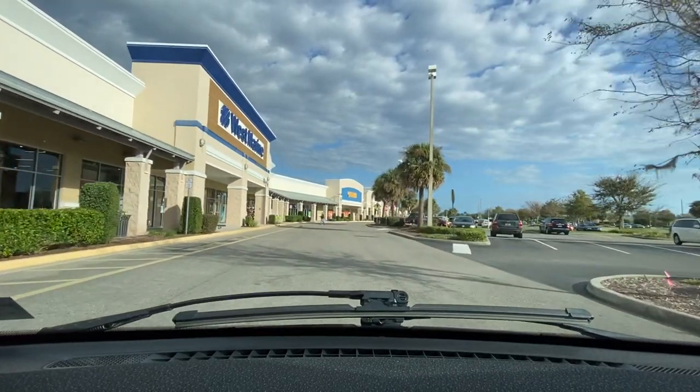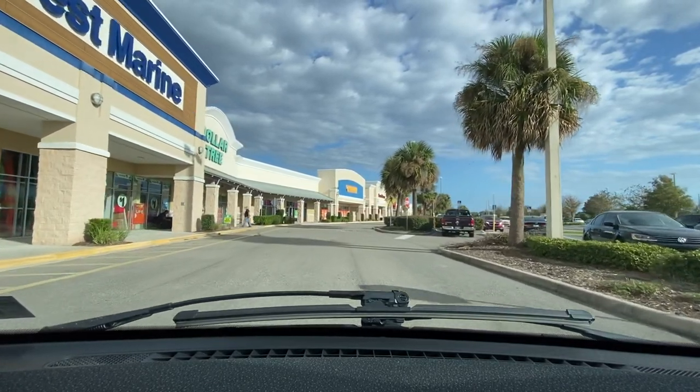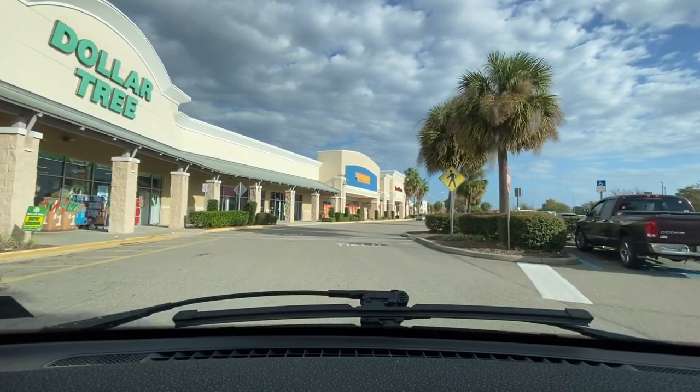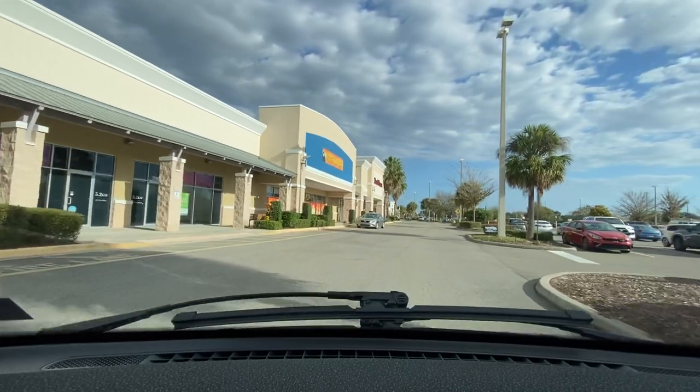A Sally Beauty Supply on my left. A West Marine on my left. Looks like they have marine, like, kayaks and stuff. Things for the water. Dollar Tree. We got the Spirit of Halloween on my left. We got a David's Bridal.